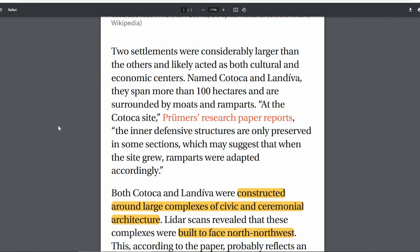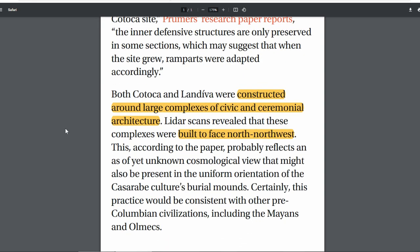What Prumer said in his research paper, he said that the inner defensive structures are only preserved in some sections, which may suggest that when the site grew, ramparts were adapted accordingly. So they were building fortifications as well. So that's very interesting. They're constructed around large complexes of civic and ceremonial architecture. They found that these complexes were built to face north to northwest.